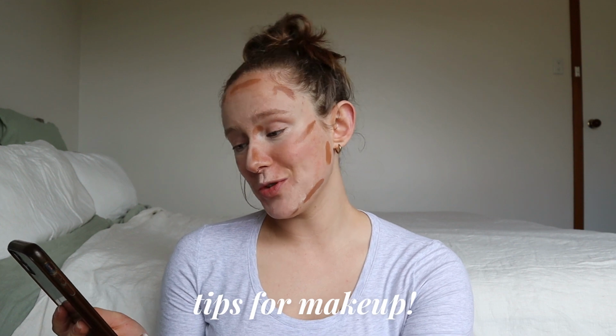Tips for your makeup, yours looks so good. We're actually at the step that I think really makes my makeup routine shine. So foundation, I feel, for my makeup looks is one of the key points.